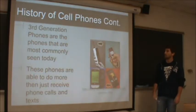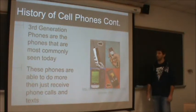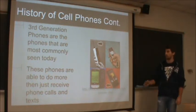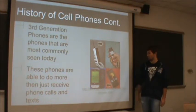Third generation phones are the phones that are most commonly seen today, and these phones are able to do more than just receive phone calls and text. And here's a nice little picture of the first generation, second generation, third, and now the fourth.